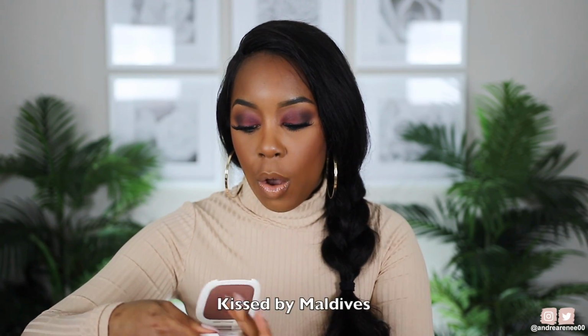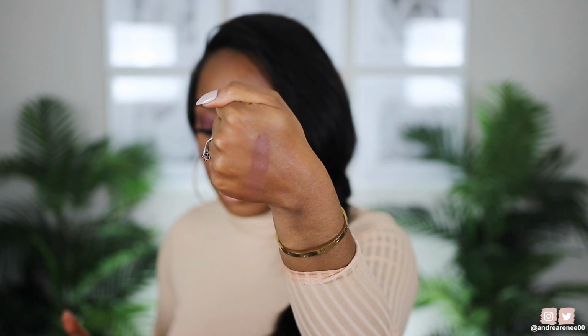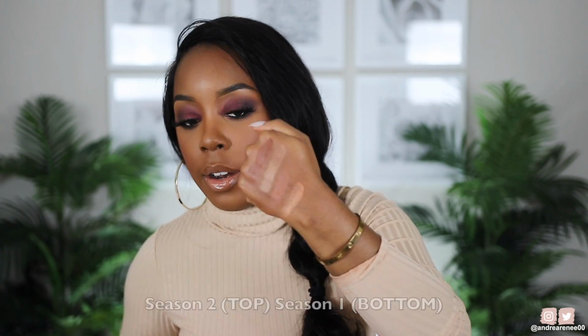So this next one I have is by Vesca Beauty, and this is how she looks. Let me show y'all a swatch. You can see that it does look pretty deep, but if you apply just a little bit around the perimeter of your face, it looks pretty warm on the skin. So that's that one. Next I have two bronzer and highlighter duos by Mented. This is the collaboration with Ashley Blaine Featherson. I have season 1 and then I have season 2.